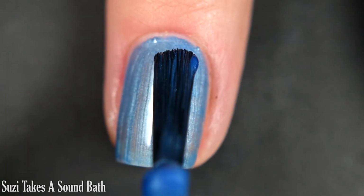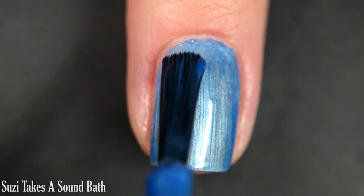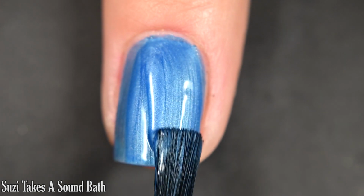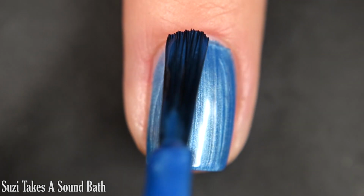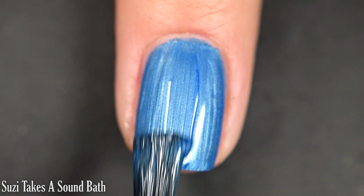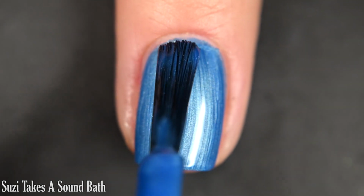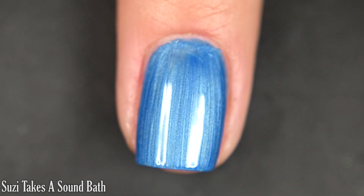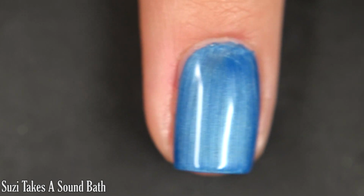I know a few years ago when my nails were super long, I absolutely hated a pearl polish, but I have grown to really love them, and I think this is a stunning one. I got full opacity in two coats. You'll want to be mindful of your brush strokes because they do stay and hang around. This doesn't dry textured or dull, and removal's easy, so there are two coats.